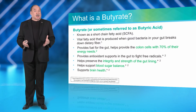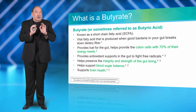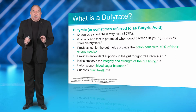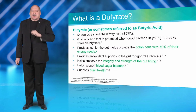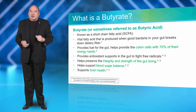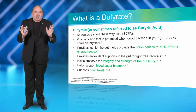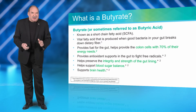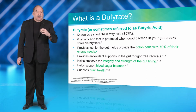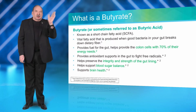It's got all kinds of functions. It gives those colon cells about 70% of their total energy needs. That's pretty important. And it provides antioxidant support. And of course, strengthening the gut wall, as we've already been talking about. It can also help to support healthy blood sugar balance and brain health. It's the key in the gut-brain axis. So you want more butyrate for a lot of reasons. By the way, butyric acid is also used to interact with minerals, to help you process minerals and absorb them. It's so important. There's so much to talk about with that.